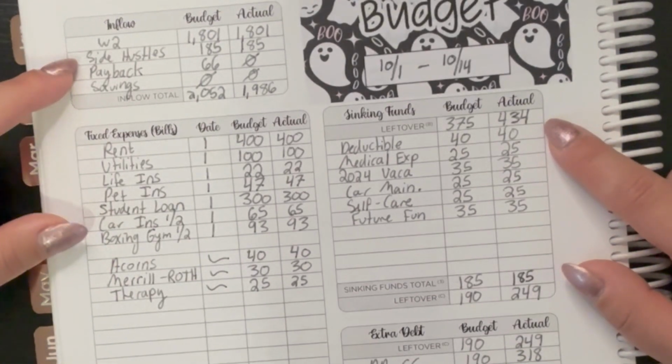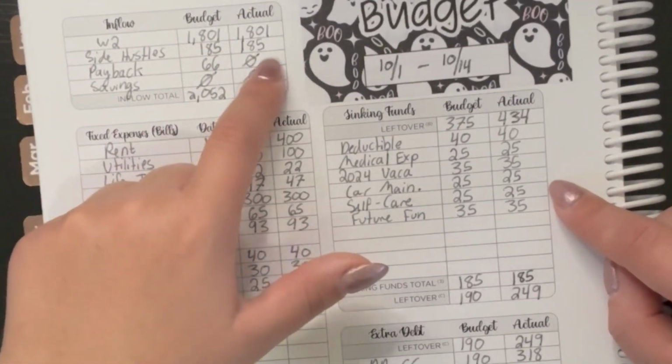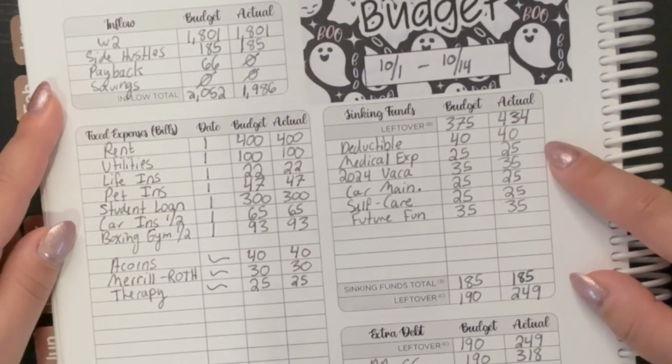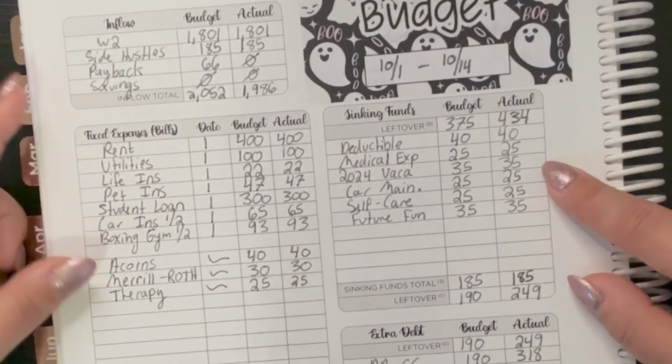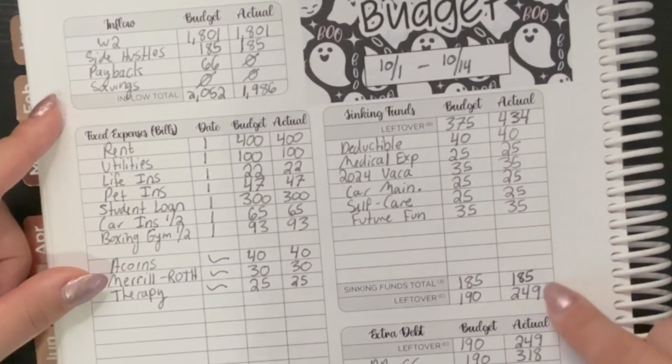Moving up to sinking funds here. So remember, all side hustle income goes towards sinking funds. So for side hustles, we had $185. So we put $40 towards deductibles, $25 to medical expenses, $35 towards 2024 vacation, which I can't believe 2024 is coming up so quickly. Car maintenance was $25, self-care $25, and future fund was $35, giving us that total of $185. So that left us with $249.